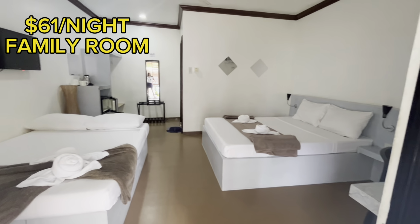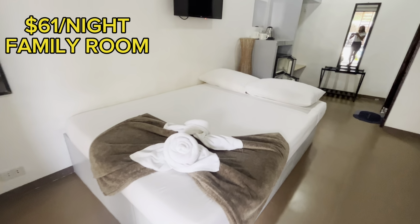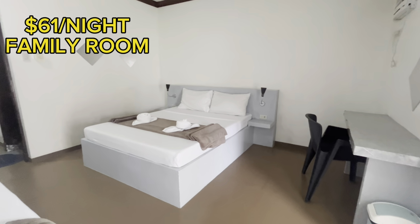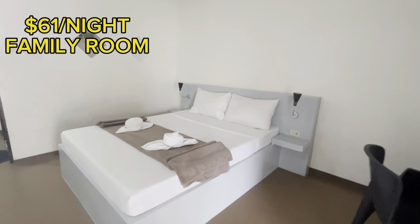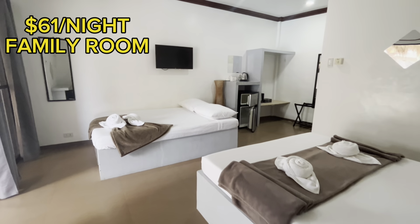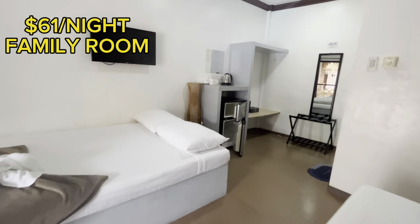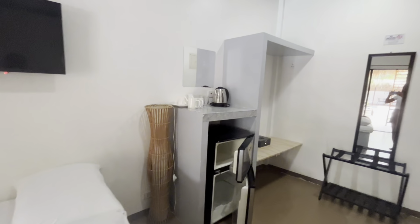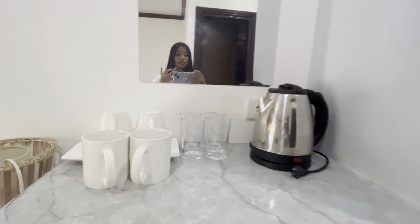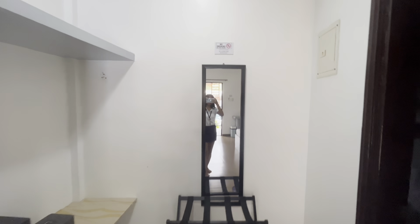As we enter the room, this is how it looks. It has 2 beds, good for 4 persons. It's a family room. This is the space here in the family room. We have a TV and a mini refrigerator, and lampshades. If you guys want some coffee, we also provide a kettle and glasses here. We also have some safety bags here and another mirror in this area.